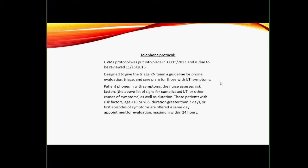This protocol was put into place in November of 2013, and it's due to be reviewed just about now. I'm sure I will be on that committee in some form or fashion. This was designed to give our RN team a guideline for phone evaluation, triage, and care plans for those with UTI symptoms. This is to avoid the doctor's visit if we can, also keep them out of the ER or the urgent care. So what will happen is the patient phones in with symptoms.